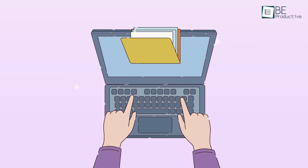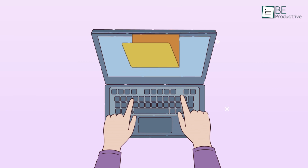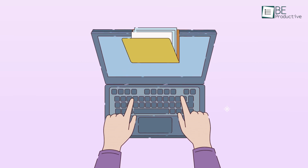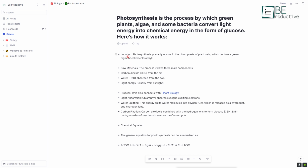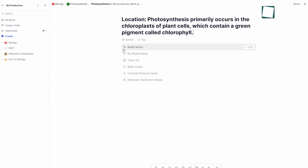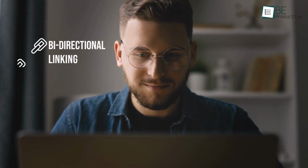Everything's stored in these things called documents, which you can stack into folders, kind of like how you'd organize files on your computer. But the interesting part is, you can actually tuck notes inside other notes. Every time you do this, it creates these smart connections between your ideas. The tech folks have a fancy name for it, bi-directional linking, but you can just call it awesome.